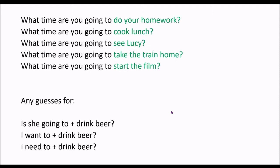Okay, so some examples. What time are you going to do your homework? What time are you going to cook lunch? What time are you going to see Lucy? What time are you going to take the train home? What time are you going to start the film?